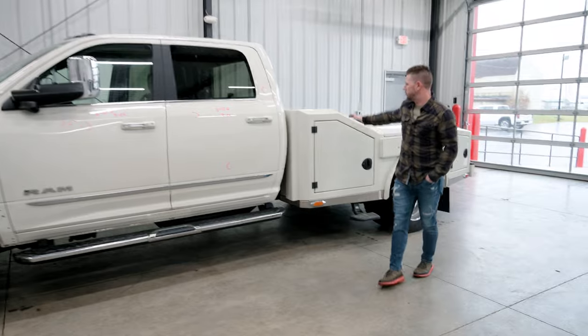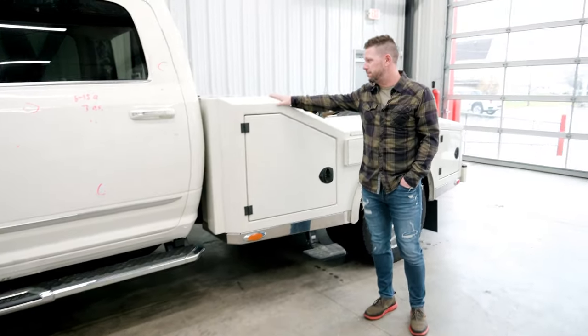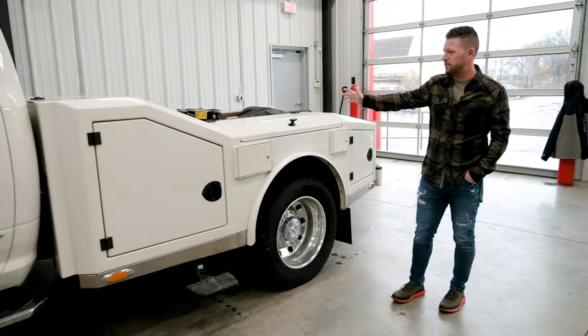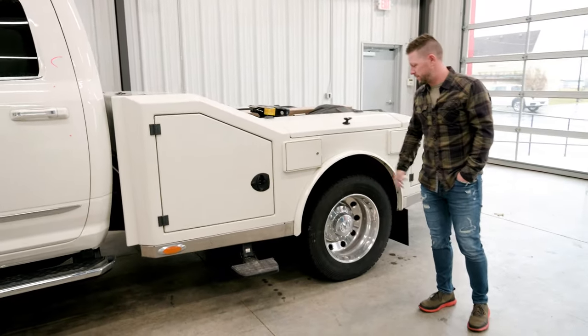What wasn't damaged was our hauler bed, 3/16 aluminum hauler bed. They're built like a tank. There are no pink markings on this. There's no damage. There's no insurance claim on the bed itself.